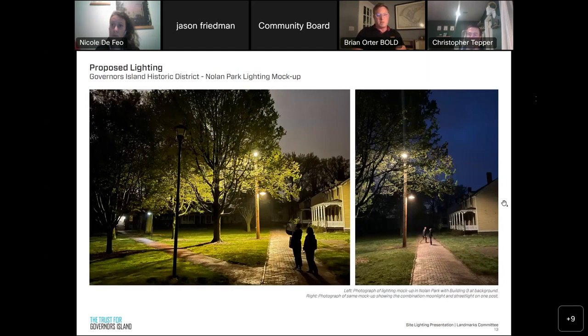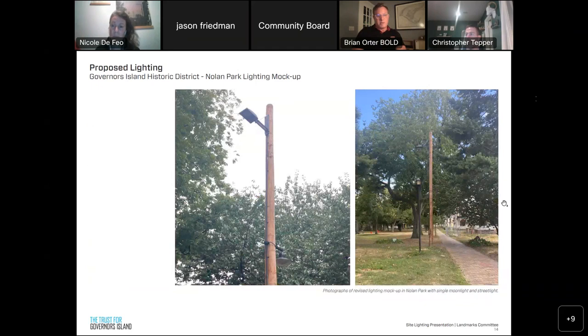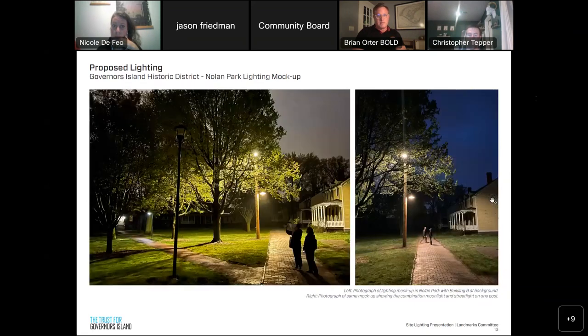And if you go to the next one, it's a really good image. So this is important to note. Originally, during the mock-up, we had 2 lights on the top of the post to do the moonlighting, but we figured out during the mock-ups and some calculations that we can get away with one, again, reinforcing our idea that less is more. It really goes a long way. And then the next one.